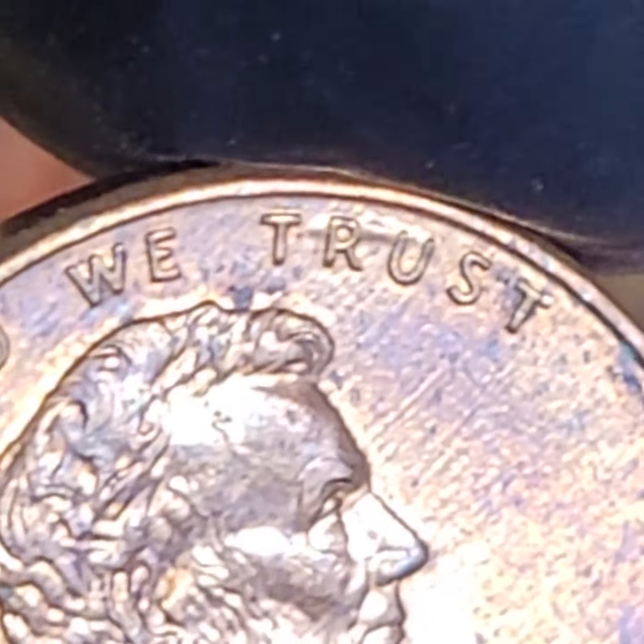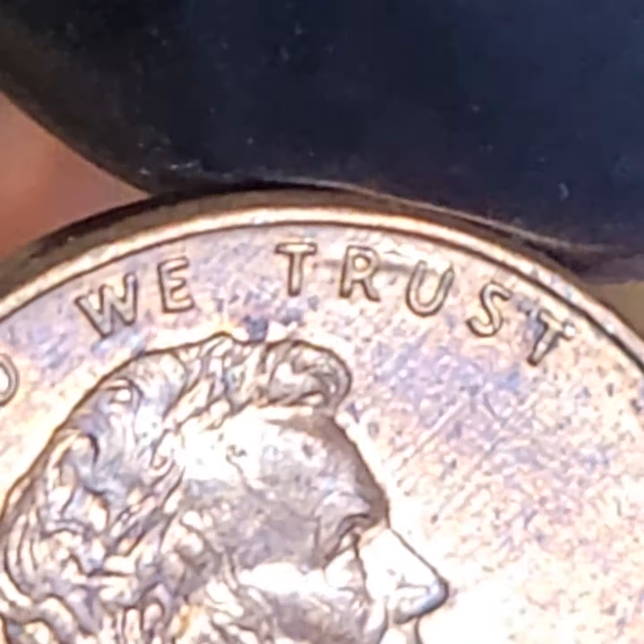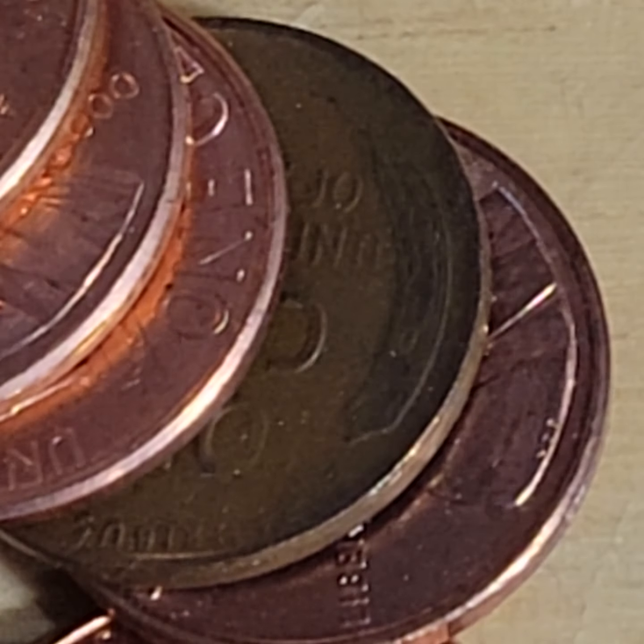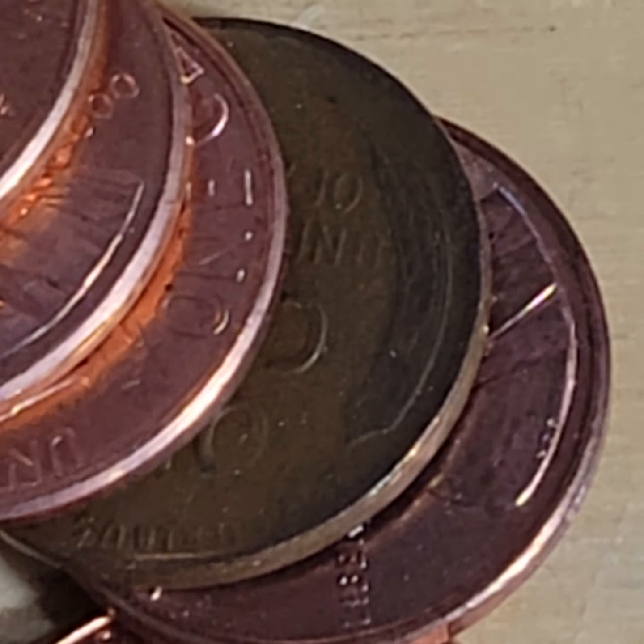Or is it a die bulge? Now, that's one thing I don't remember reading. It looks like a die bulge, but is a die bulge only on copper cents, or can it also be on a zinc? That I don't know.